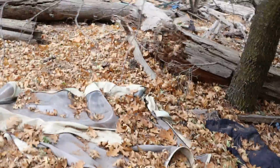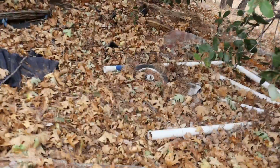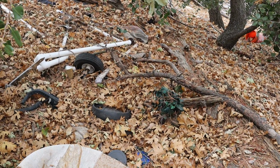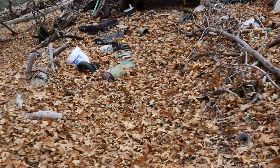Got some more piping. Looks like another vehicle top or something. Some clothes. Wagon wheel. Nice folder. Wheelbarrow, car jack, other parts, tires. Wow, a lot of stuff there. Didn't expect to find all this.